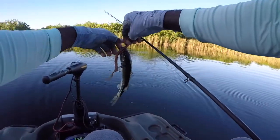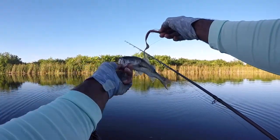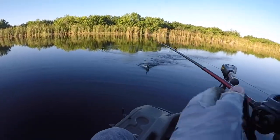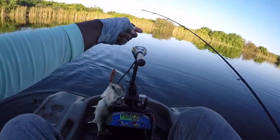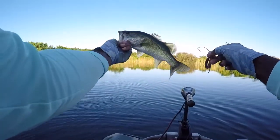Dink look like he's post-spawn. Look at that slim body. But it's just a baby. Too fresh. Taking them all out here. Got another one. Decent one. As soon as I tell y'all I'll be back, if I got another hit and I cut it off, it hit on. Solid little hit.